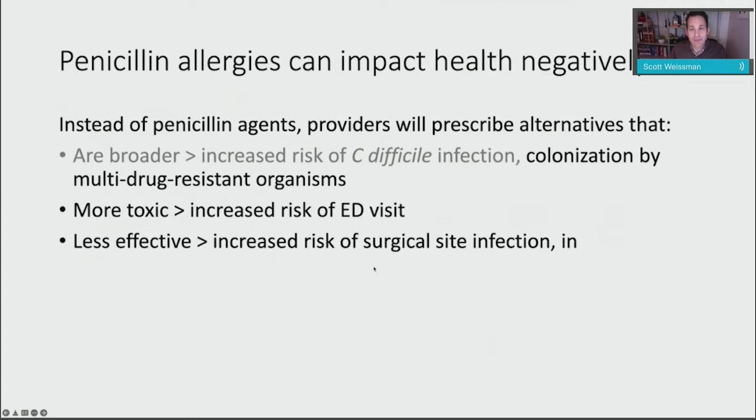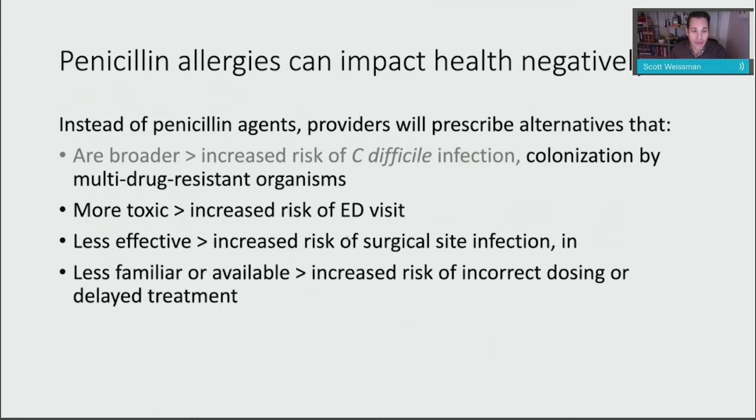We have seen that patients who come in for surgery and have a listed penicillin allergy will get, again, non-penicillin antibiotic agents that are actually less effective in preventing surgical site infection. And finally, when we get away from our beloved penicillins, amoxicillin, we may get into agents that are less familiar to us or even less available, which can lead to increased risks of incorrect prescribing in dosing or duration, or even in delayed treatment with drugs that are harder to find.